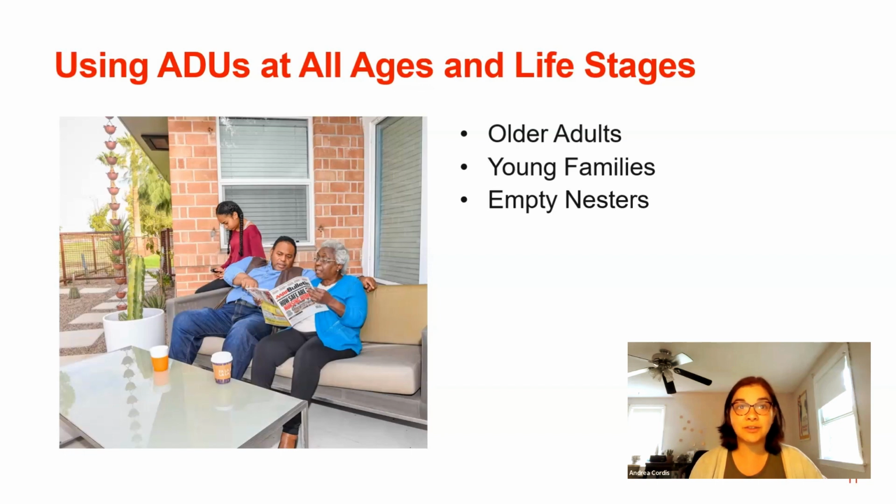Families with young children can also use the ADU as housing for a nanny or an au pair or a grandparent who can help raise their grandchildren, assisting in both ways, assisting the grandparents but also the young children. Homebuyers can look for rental income from an ADU to help pay for their mortgage or finance home improvements.